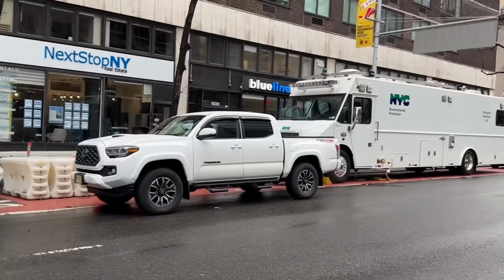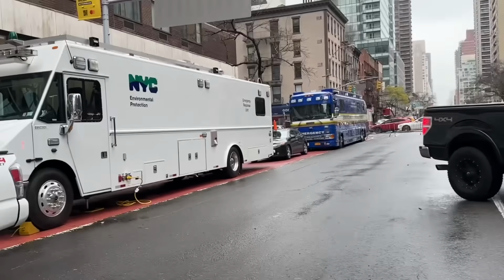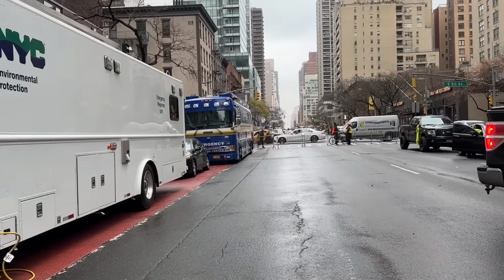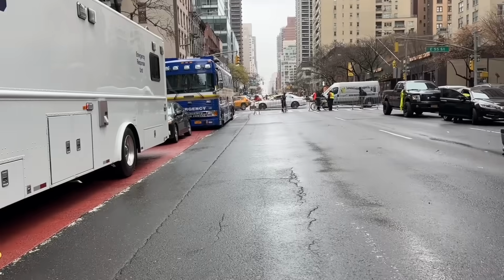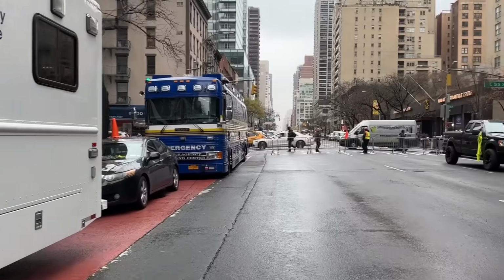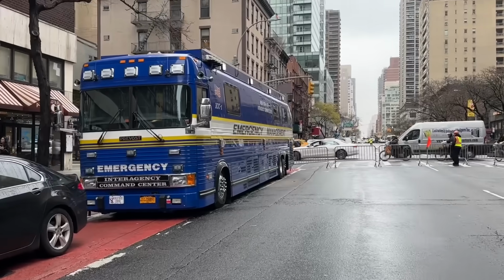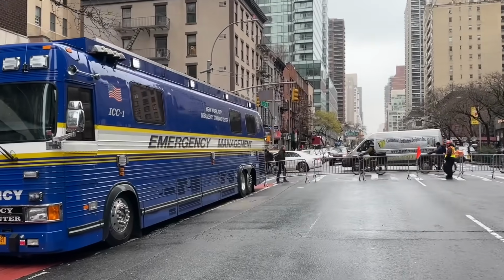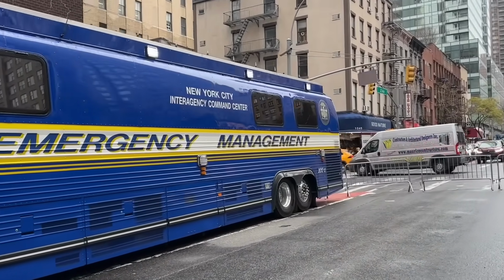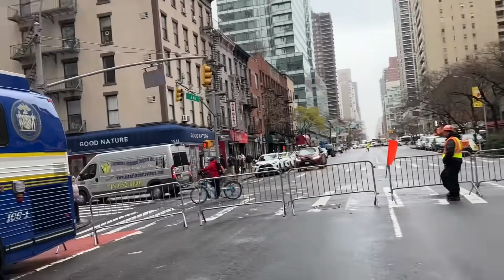And for a lot of you people who haven't really seen the big boy, I'm trying to see what maneuver this guy's doing here. This is what I call the big boy. It's the Emergency Interagency Command Center. That's the big boy. New York City Interagency Command Center Emergency Management, ICC-1. It's OEM, basically a big office for OEM. They got a couple more lights and stuff over there.